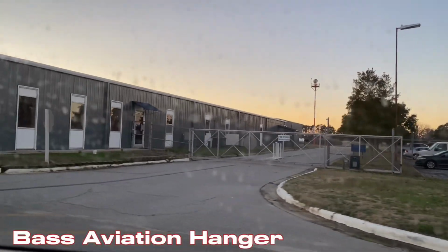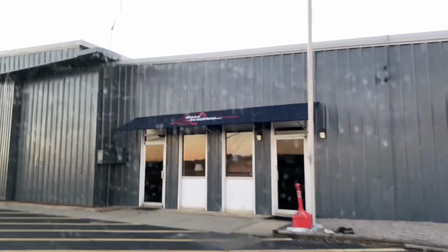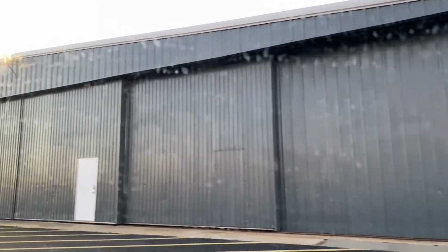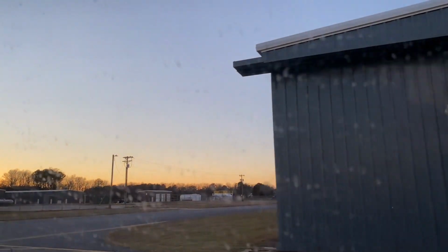This big hangar right here is Bass Aviation. They're an aviation maintenance shop, so aircraft come in here to get fixed. That hangar is stuffed from front to back, full of just airplanes. I'd take you in there, but they're kind of funny about it because they're a private shop. But I will take you in this hangar in the back.